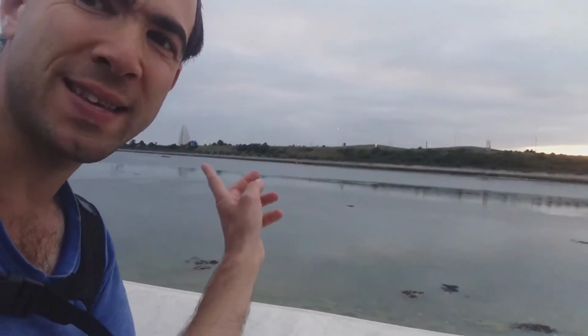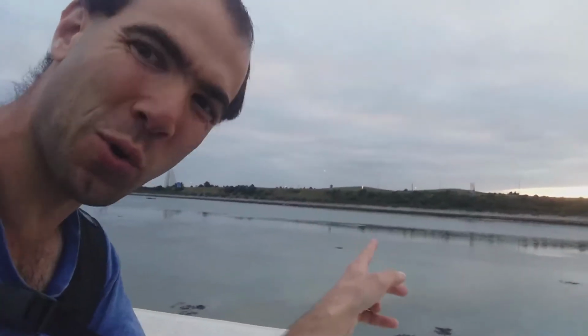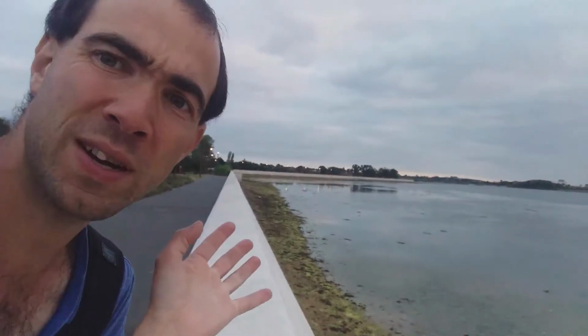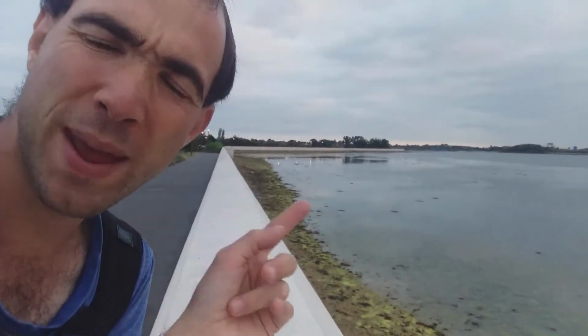Over there it was Hilsea Island, but it's now joined to the mainland, and that's where Portsea is based. We're not going there now. And further up you can see the tide is out at the moment. There's a bit of a beachy area down there. I'll show you a bit closer.